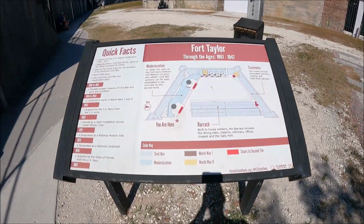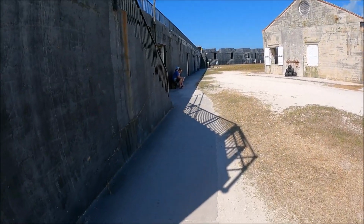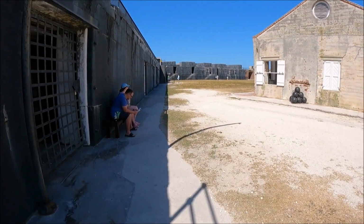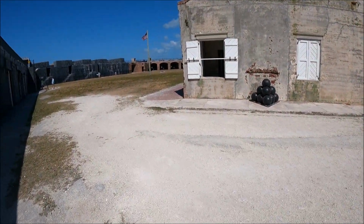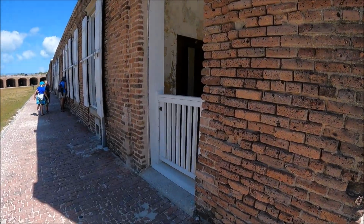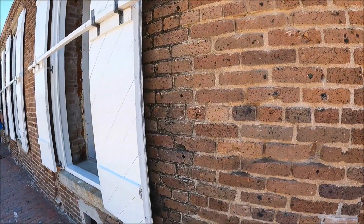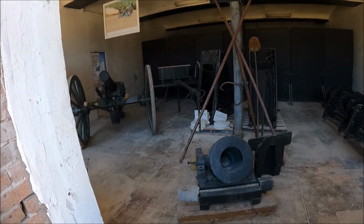Now, before his presidency, Taylor was a career officer in the United States Army, rising to the rank of Major General. He served in the War of 1812, the Black Hawk War, the Mexican-American War, and the Second Seminole Indian War, where he battled Seminole Chief Osceola. He managed to survive all these wars and then died of a stomach illness a little over a year into his presidency. They stored everything.